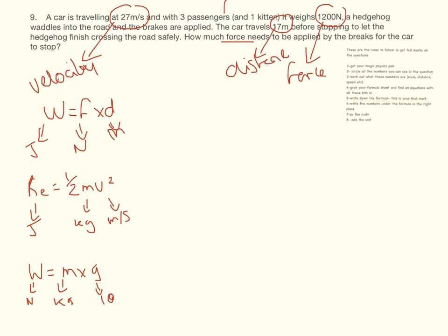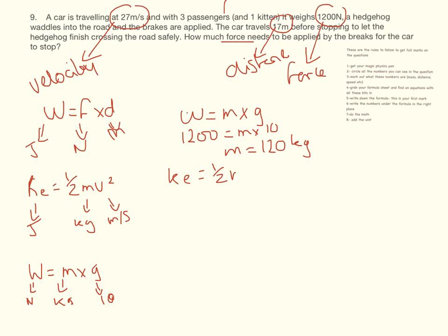So we need to do quite a bit of backwards calculations. First of all, we need to work out the mass of the car from the number of newtons. So we have weight equals mass times gravity. That is 1,200 equals mass times 10. So the mass is equal to 120 kilograms. Then we have the kinetic energy equals half mass velocity squared. So that is half times 120 times 27 squared.